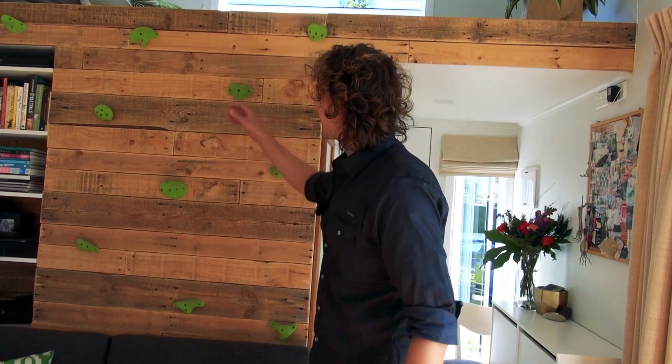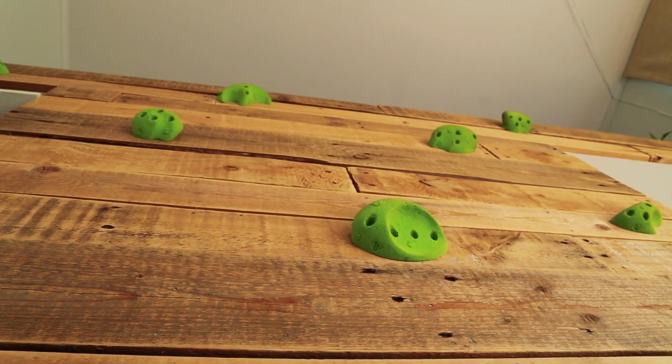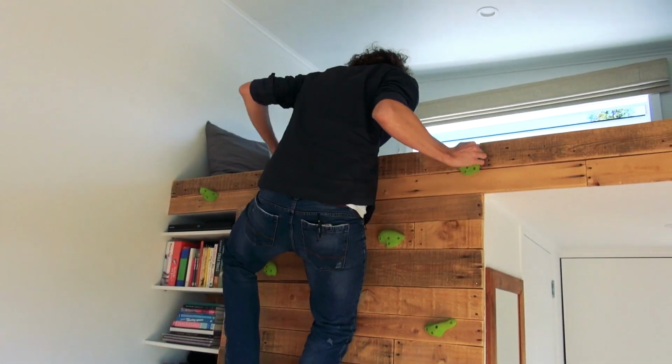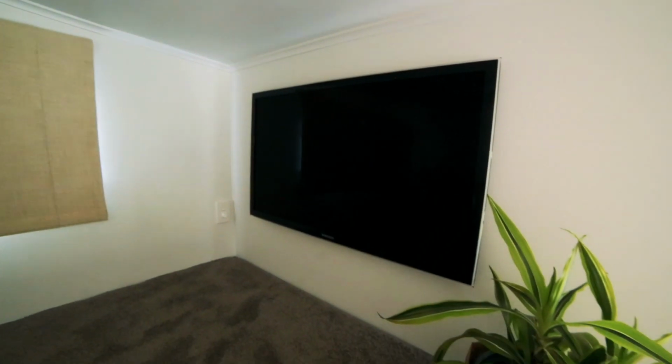All right, everyone in the world can watch me fumble trying to get up this thing. Although maybe I'm almost tall enough just to... I've maybe got an advantage here, eh? You can just step up. Oh, now that is cool. Yeah, that is a seriously cool way of getting into a loft.